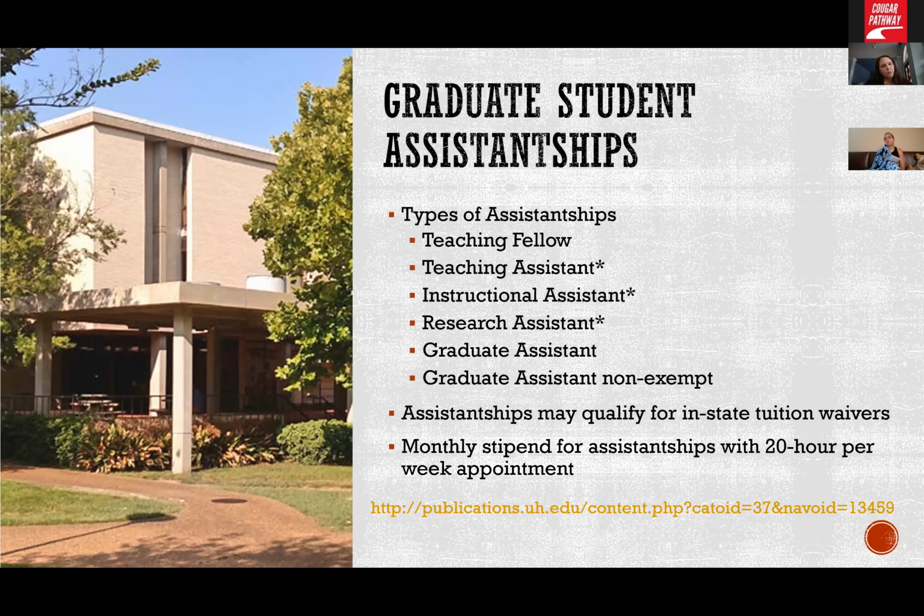These are really, really great. How you find out about these is through the college. So for colleges, they'll generally have their own hiring practices for these. So you'd want to reach out to your college or look at their website for scholarships and assistantships and see what their procedure is. And that's how you can find out about these.